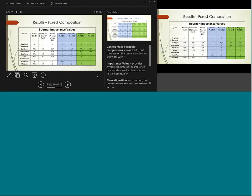Okay, so this is the Borner importance value. This is the culmination of a lot of data manipulation. But I personally don't like this. This is what was used in the last one, but I don't like it because it's an oversimplification. You see the difference in roughly dogwood for Schneider and Diepernick. They're supposedly the same across those 2 years, but that's definitely not the case when you look at the relative density and their raw importance values.